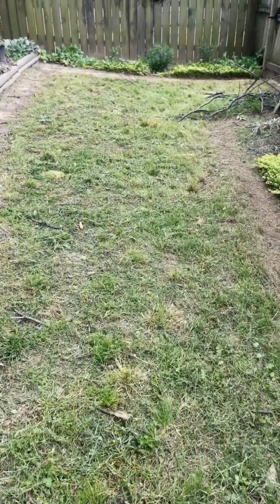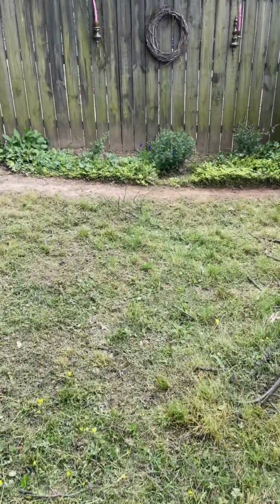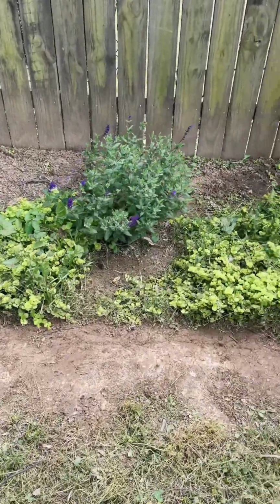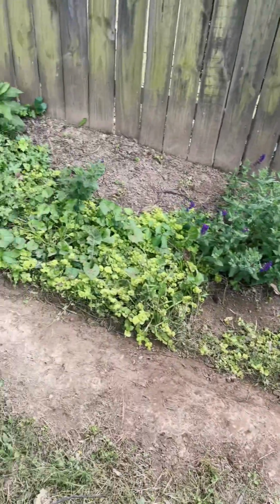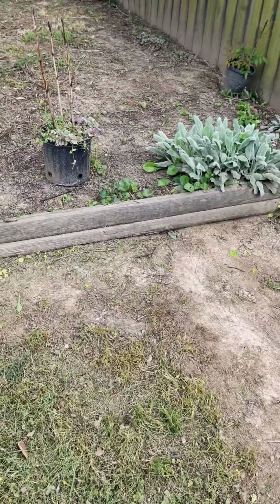So I did weed eat the entire path in lieu of using the lawnmower today. And I'm happy to report that I did pick up those branches. They were easy to break with my foot and those boots, and I discarded them.